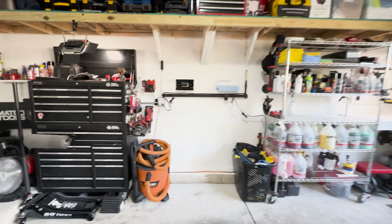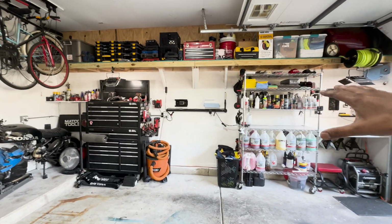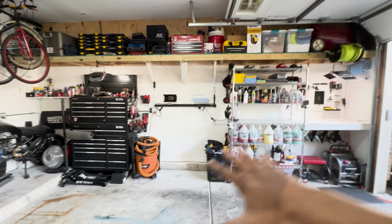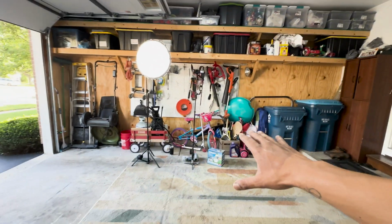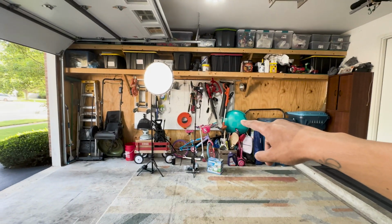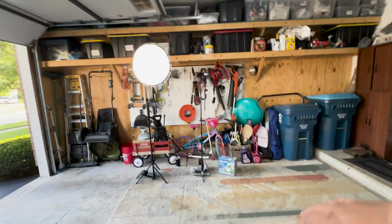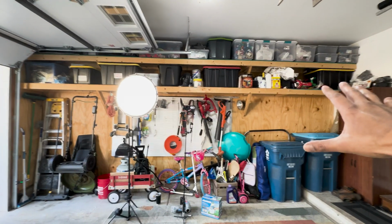But anyways, guys, that is this whole side of the garage. And yeah, I hope you guys got a little bit out of me showing you my whole working space. But moving on over, this is the family side of the garage, and just ignore the light and the camera and everything else over here, and the stuff on the floor, my coffee and whatnot. But anyways, this is the family side.